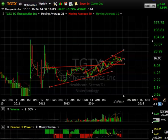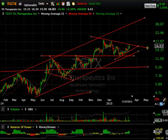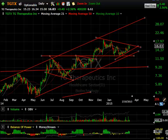The last one is TGTX. Like the way this is looking, multiple waves up, but in the last couple months it's had a big wedge form. Now, originally I had the wedge drawn this way, but in re-examining it, it really looks like that could be the angle right there, that if broken could lead to a quick run through the 18 range, the high being recently 18.88. Through that level, which is mid-channel, I'm looking for the stock to run into the high 20s. So this one could be a swing trade going forward. I'll keep my eyes on it. I like the technicals as well.